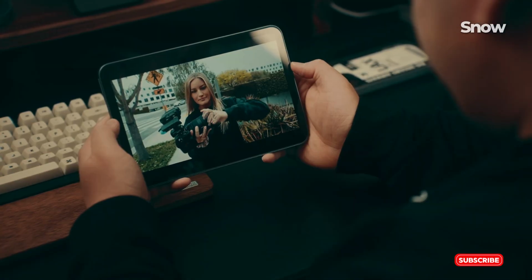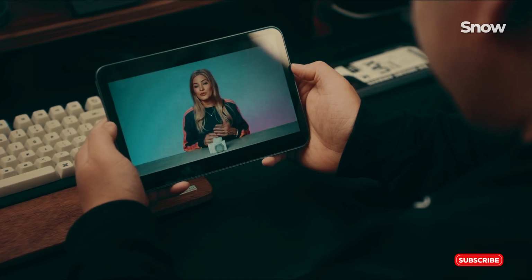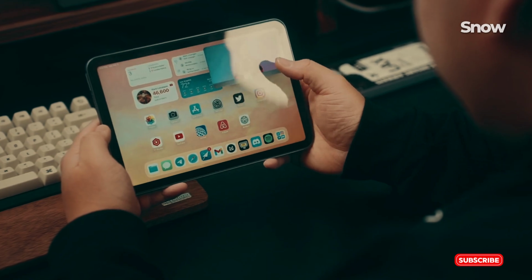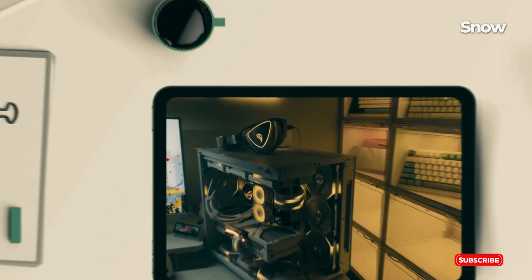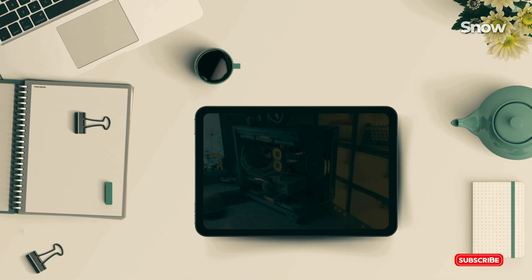Do you love taking photos or FaceTiming with your tablet? Well, you might want to hold off on buying anything just yet, because we're hearing whispers of camera improvements for the iPad mini 7. Now the exact details are still hush-hush, but hey, better cameras are always a win, right?